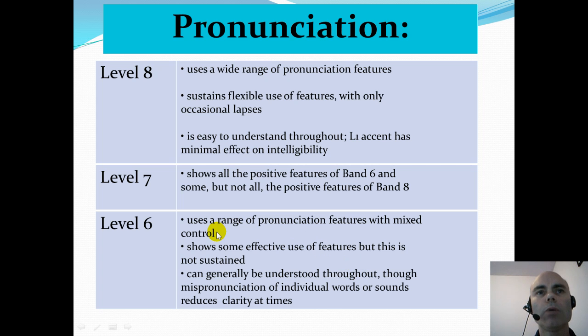Then let's see what we have to do to get our grades. Level 7 really requires all of level 6 plus at least one of level 8. So let's have a look at level 6 first. Uses a range of pronunciation features with mixed control. So you're using intonation, you're using stress, but not always correctly.